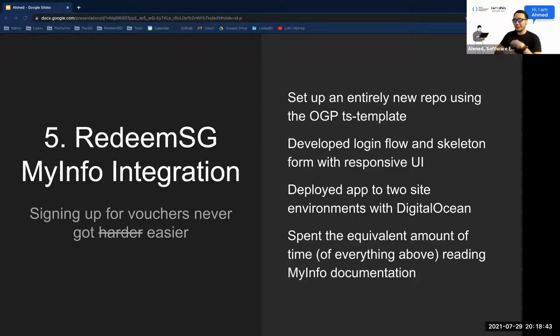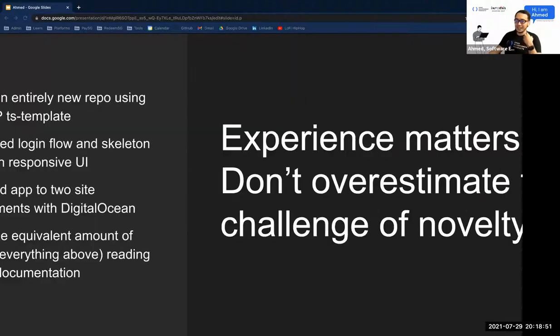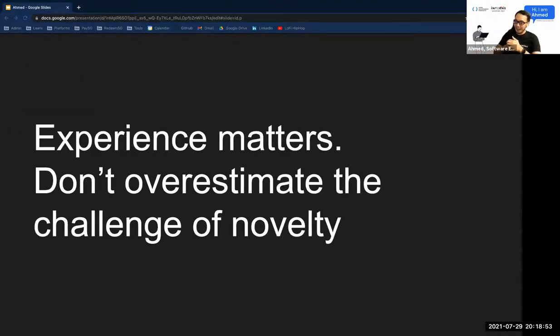and the amount of time I spent doing everything in the first 3 points was equivalent to the amount of time I've spent reading the MyInfo documentation, reading API documentation. And the key takeaway from this is don't underestimate, and I think it goes back to an earlier point I made about asking questions, and not being afraid to ask questions, because in some instances you've just never done it before, but there are people who have, and they know the quirks that you might get blocked by.